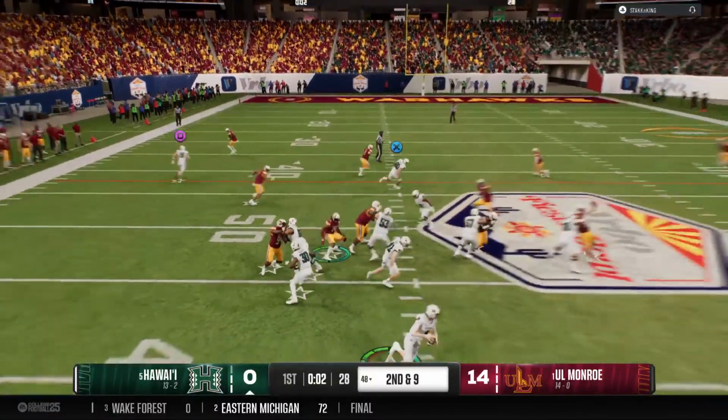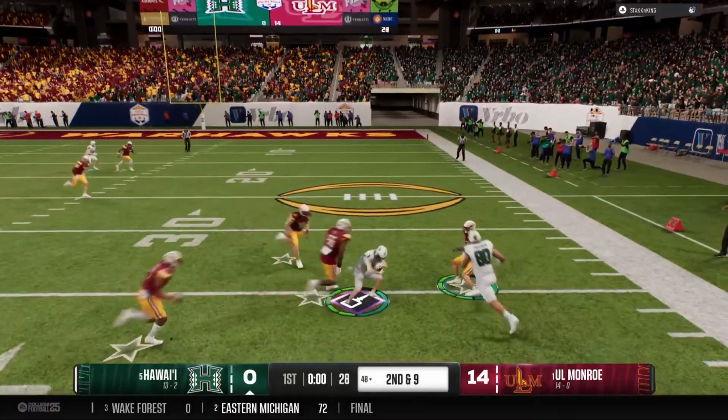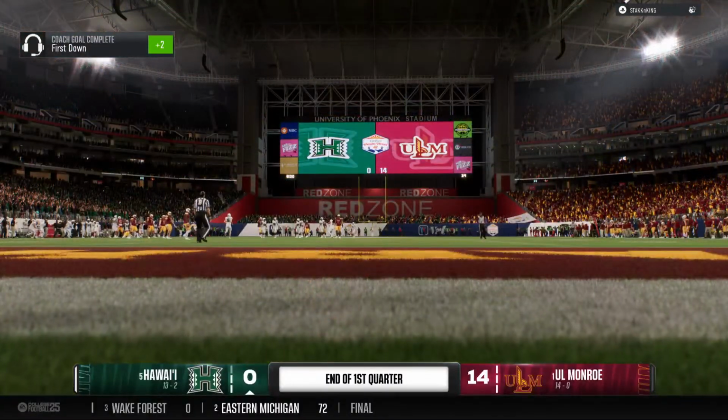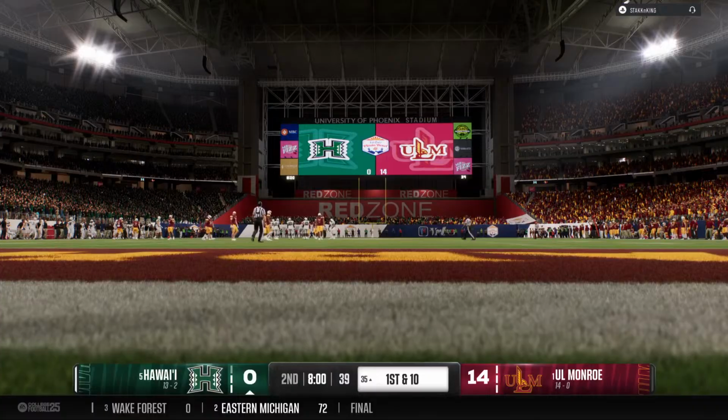Off the play fake, he'll look to throw it. Fires it to the wideout. And he finds a wide-open receiver. They forgot about him downfield. Tackled immediately, but it's a big chunk play. Gain to the 35-yard line.